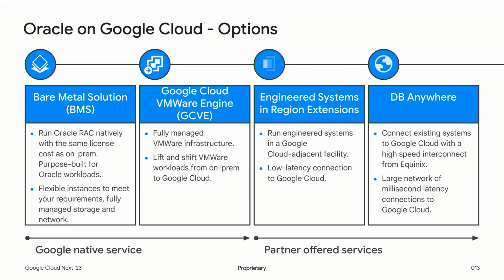We're going to dive a bit deeper into this momentarily, but I can tell you that most of our customers choose Google's bare metal solution. This is our preferred route for customers to use their on-prem licensing and ultimate capabilities. This allows you to run your Oracle RAC natively with those same licensing costs as you have on premises.